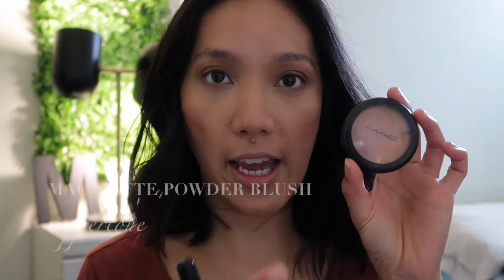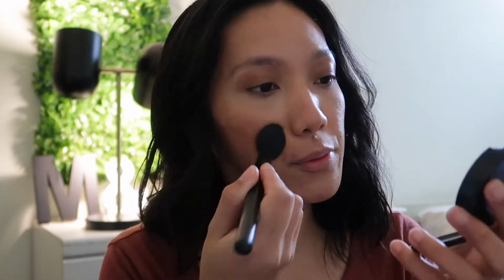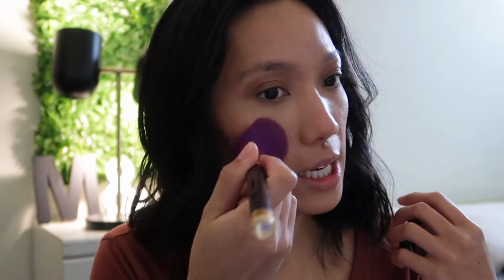And for my blush, oh my gosh, I have not touched this in a very long time, but I have been loving this MAC blush in Copper Tone. This used to be my go-to blush, and I believe this is my very first MAC blush that I purchased. It's a nice brown tone pink, and it adds a nice flush on my face. So what I do is I deposit the blush with a blush brush and kind of diffuse it out with my powder brush.